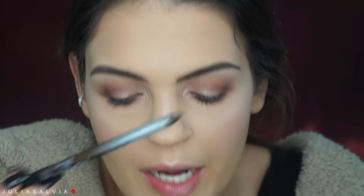I'm then going to line my eyes. I want to do it with a brown eyeliner. This is the NYX Gel Pencil Liner in brown.